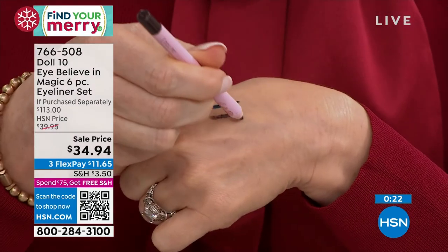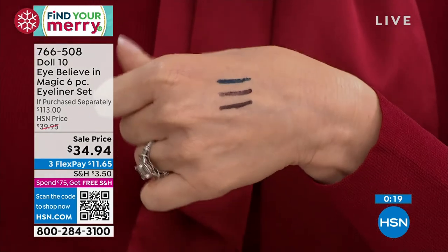And I'm going to give you a little trick. Wear one color up top on the top lid and a different color down below. That's going to trick people into making your eye look bigger.